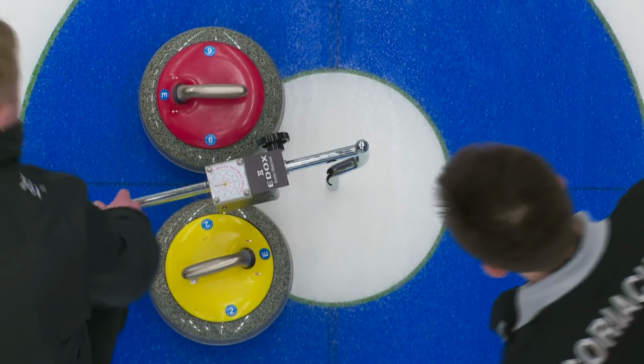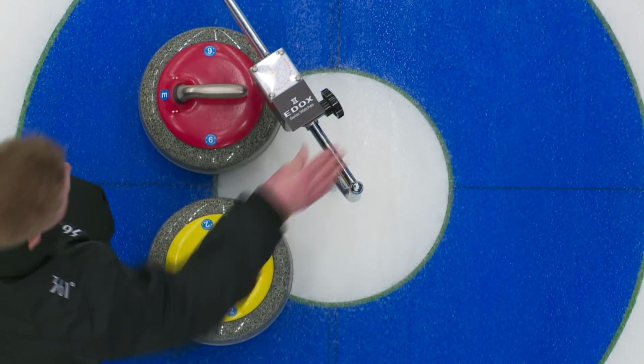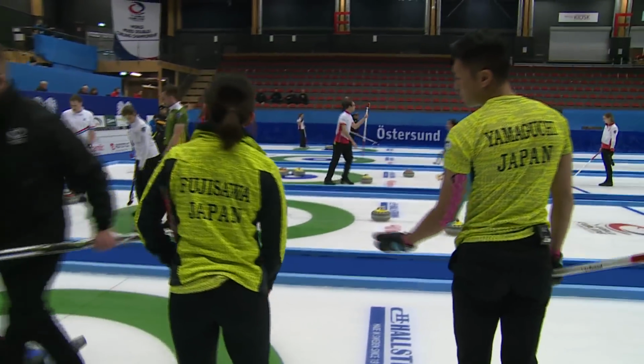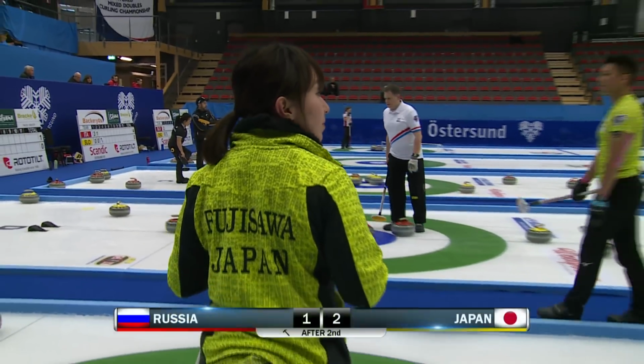Just to the 3, I think. Although my young eyes aren't working as properly as you might think. To the 2 on the red. Still looks like yellow. Thank you. Indeed, 2 points for Japan. Maybe that faint touch did enough. And it's a 2-1 game for Japan after 2 ends.